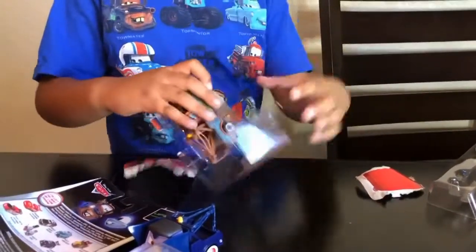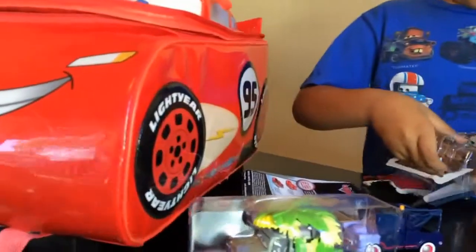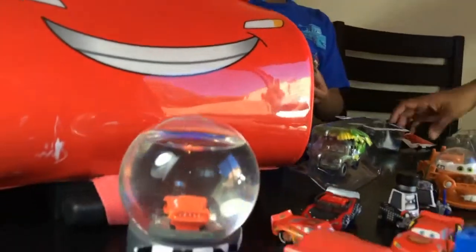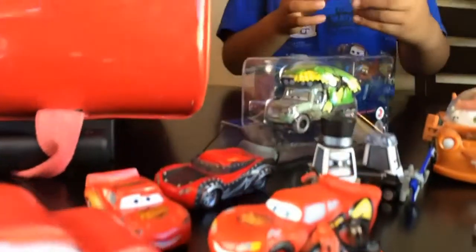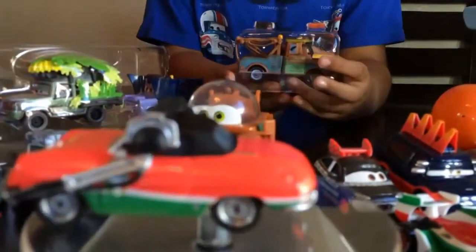One in the middle. The logo. Yeah, I have the logo. Look at this. Huge. Anyway, I have eight. Lightning McQueen, very shiny one. Oh, lots of them, I opened them. This guy's still spinning. Look at this.